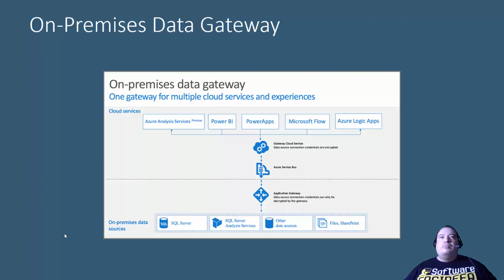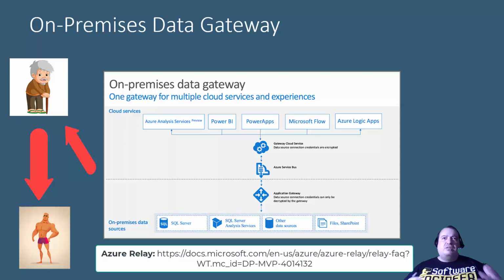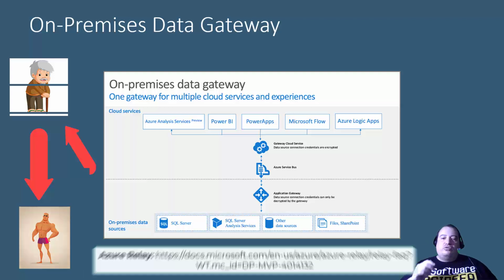And about the security. This drawing here is showing that the gateway uses the Azure Service Bus. You don't need to care too much about this. This is talking about the internals of the gateway. But what is important in relation to the gateway using the service bus is how safe the gateway is. Because the service bus introduced a very safe technique for applications in the cloud to access information inside the company on premise. Azure Service Bus has a very safe solution for that.